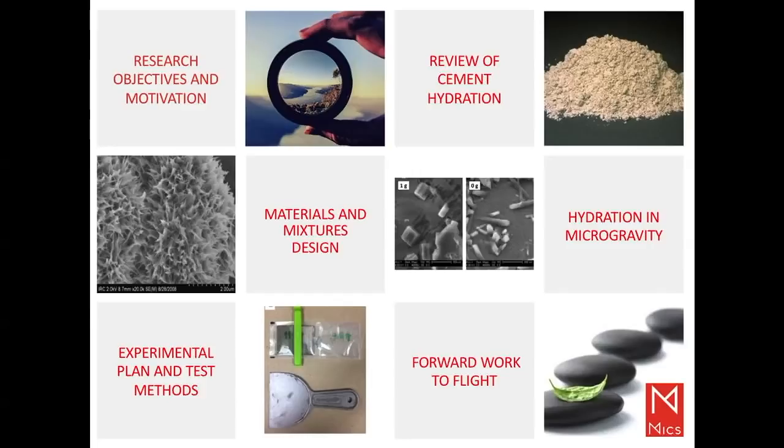So in our research, we actually looked into how cement reacts with water and how this very complex process of microstructure formation happens in space. The process is actually fairly complex. We take it for granted, and we take shortcuts when we talk about concrete, assuming that if you mix cement and water, they will solidify and create a stone-like material. The process has been fascinating scientists for the last 50 years.